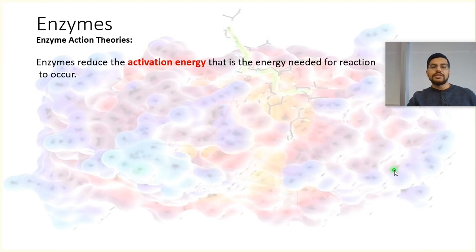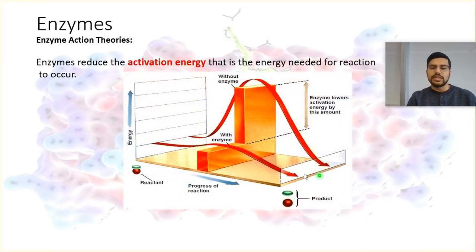Now, continuing on with the theories, we like to use this analogy of activation energy. So activation energy is not a theory. This is a real thing. Whenever you have any kind of reaction, you have to burn some sort of energy to start the reaction. So like when you start a car, for instance, it revs really high at the very start. That's because you are surpassing that activation energy. If you cannot surpass that activation energy, it's like a roller coaster. You go up, but then you come back down. Your reaction does not go forwards.